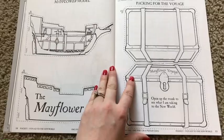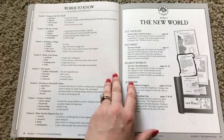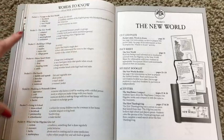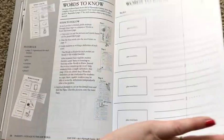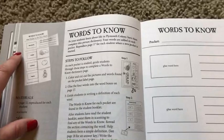So each of those pages is going to be like that, just a fun activity that's going to show what it is that your student's doing. Now this page here is going to be all of the pockets for your words to know. So each of the 8 pockets has 4 words, 4 vocabulary words that your student is learning, and it goes along with these pages here, okay? So here's the one that you can copy 8 times or however many pockets you want to do for your study, and then you just finish it up this way by putting the picture and have your student write the words. So it's a fun, different way to do vocabulary.